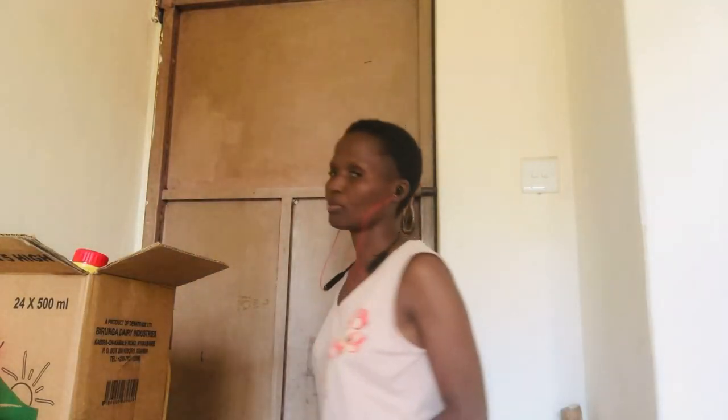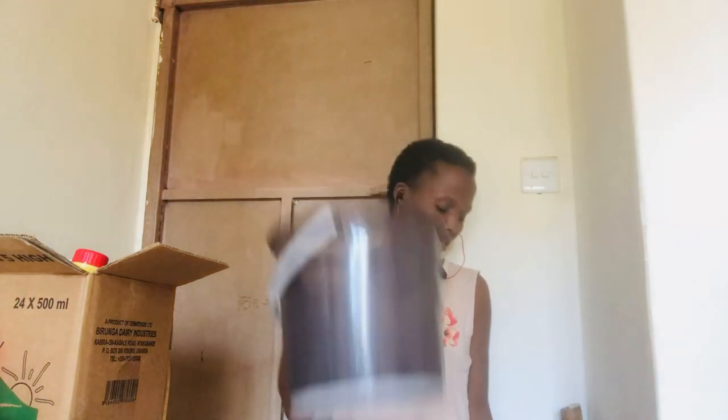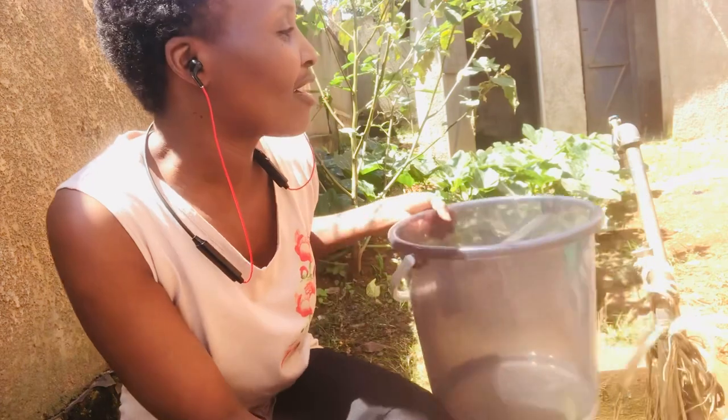Whenever there is no water in the taps, there is another tap outside. There is also a rain tap. I'm going to go with this bucket and bring water. Ta-da!